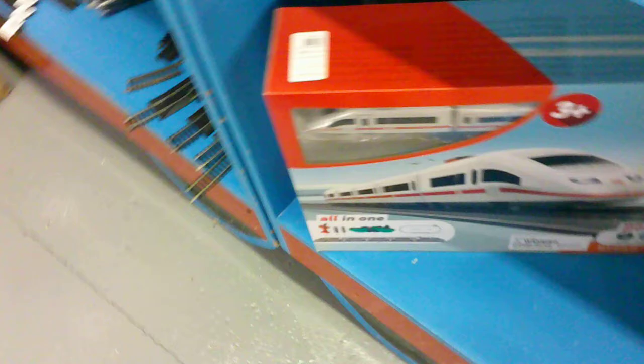But now something like this for a train in particular, of course it comes with extra cars. You got this, and then you got this. This is the main one. This is like a speed train. It's all in one, it's got batteries, and it's also got a little controller, you can see right there, bottom left, and then you have the control stick for that.